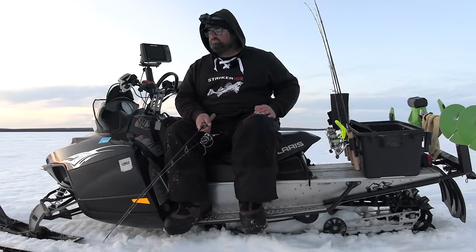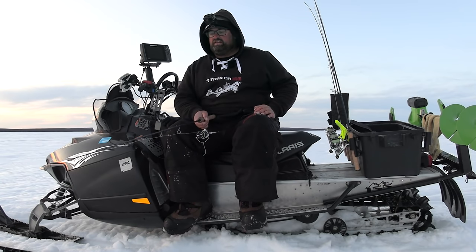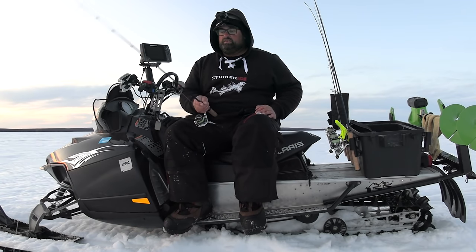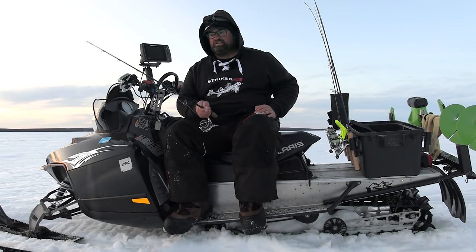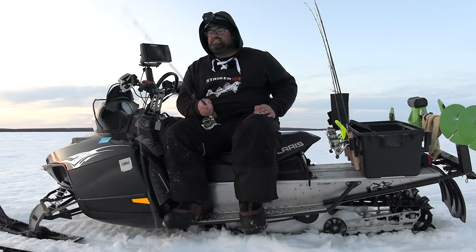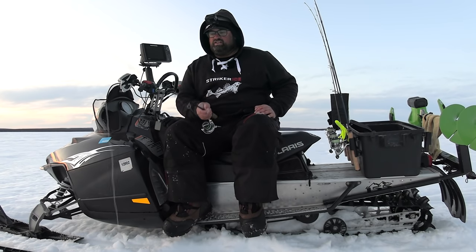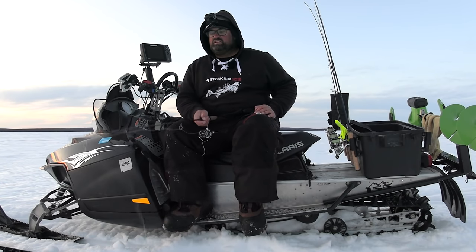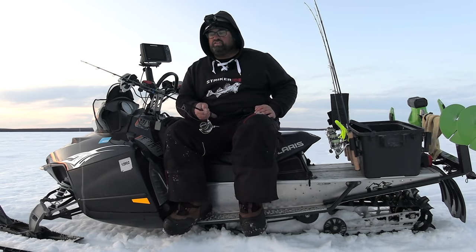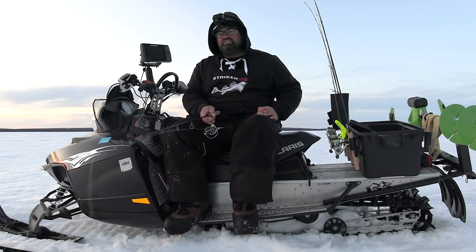I haven't seen a big mark today, to be honest. So I'm sure when I see one, I'll instantly know, like, that's a big mark. Today, some of them have felt good when I first set the hook, but there's just been nothing, no drag screaming, nothing like that at all. Just lots of small fish today. Biggest fish was probably like 27, 28 inches.